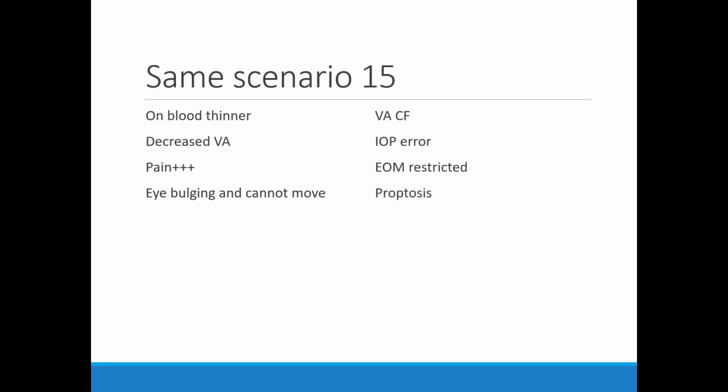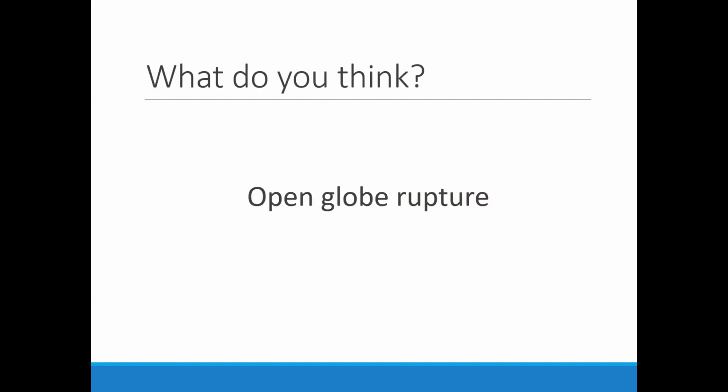Why the plastic eye shield? Because it's quite painful, especially with the swelling. Some people tend to touch their eye, and every time someone touches it or any kind of rubbing, they'll expel more of the intraocular content out.